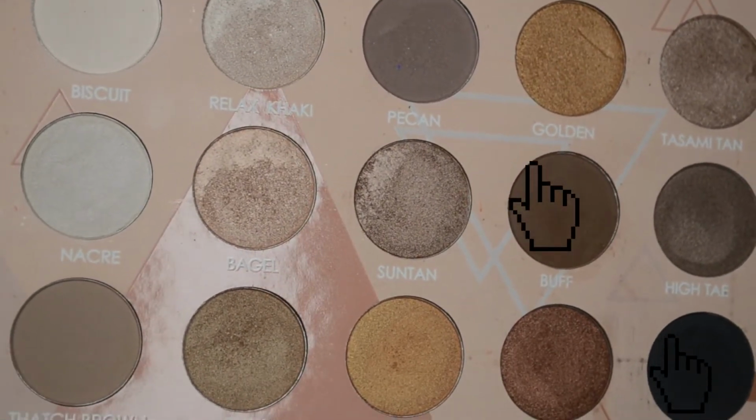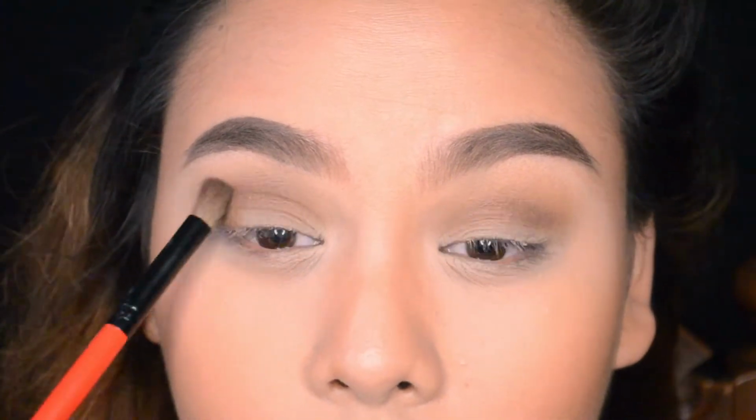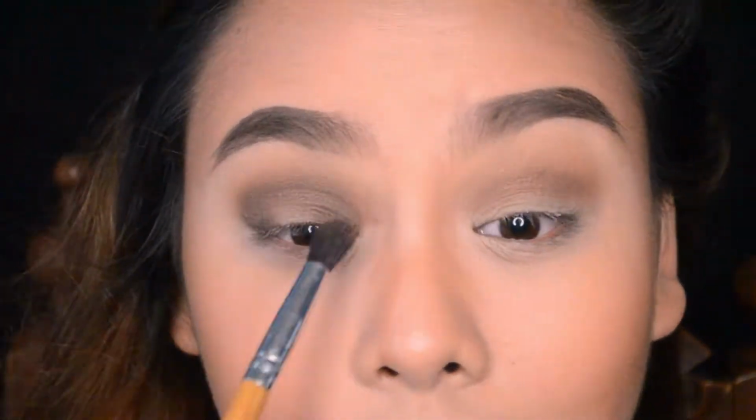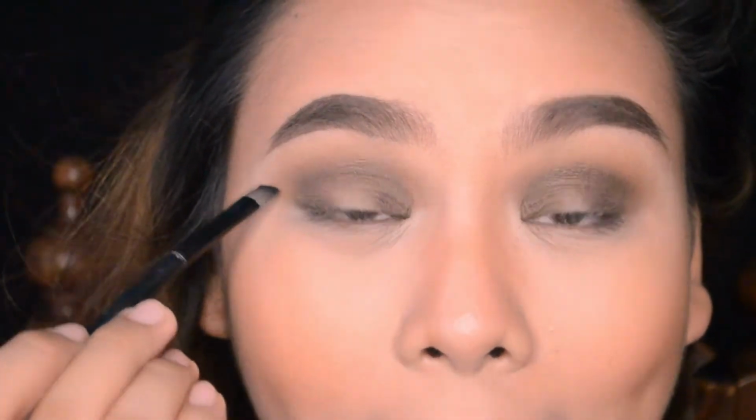Now I'm going to deepen up the inner and outer part of the crease in a halo effect. I'll be taking a bit of buff and underon to deepen up that area. Now that I've applied buff, I'm going to take underon. So before I finish off the eyes, I'm just going to take buff again and apply it on the outer half of the lower lash line.